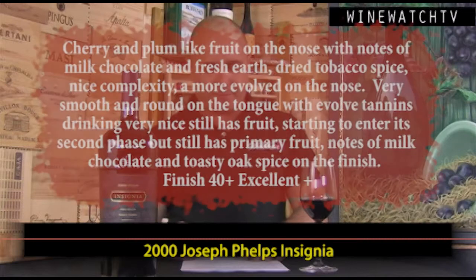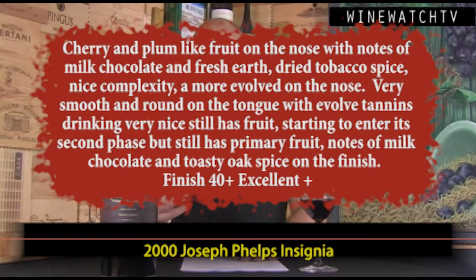It's amazing when you put all these great vintages on the table. The great vintages really show the strengths of those vintages. In 2000, we had some nice cherry and plum fruit, some milk chocolate, some dried earth, dried tobacco spice. A little more evolved, which is what we would expect from 2000 on the nose. Really smooth and round on the tongue with lovely freshness still, and nice fruit in this wine.